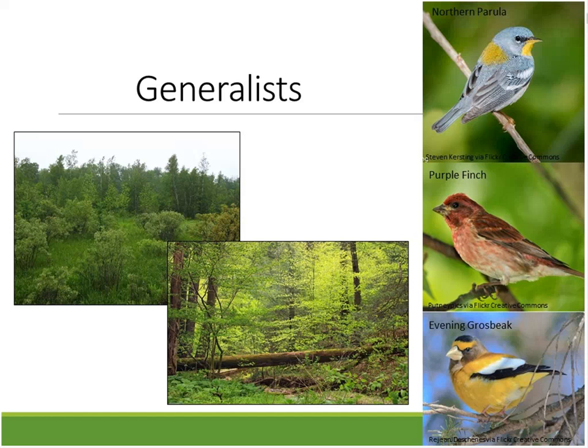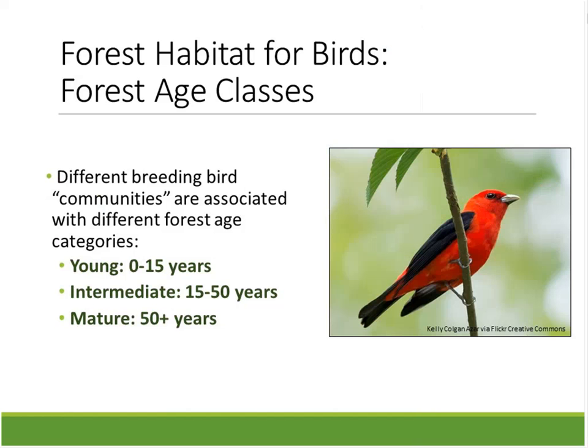And then there are the species that use both young and mature forest habitat, so the generalist species. Northern parulas, purple finches, and evening grosbeaks all fall within that category. So before moving forward with habitat management decisions for your property or the property you are managing, it's important to consider these different breeding bird communities and their preferred forest age classes.